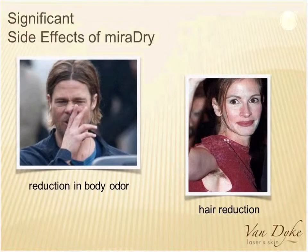Then we talk about the significant side effects of miraDry. It reduces body odor. That's really not what the FDA approved it for, but it does. I don't know if you've heard this, but Brad Pitt has a reputation for having body odor because he doesn't like deodorants. And then the other side effect is hair reduction. Here's Julia Roberts, and she could probably use a little hair reduction. All of my patients have laser hair removal on their underarms, so we really haven't seen it, and the guys don't seem to care, but that is actually a side effect.